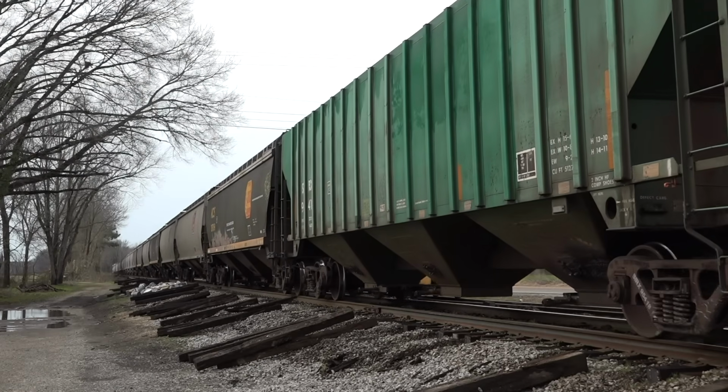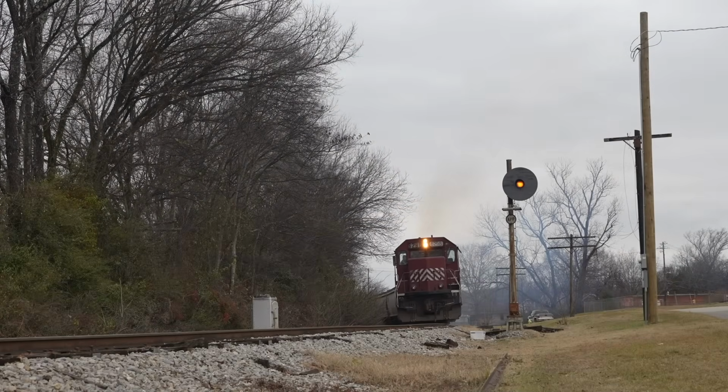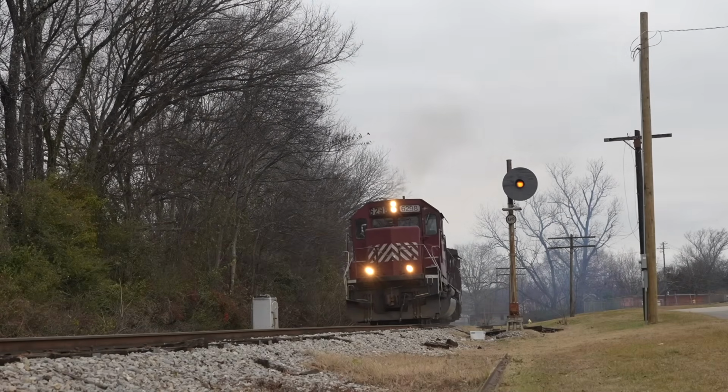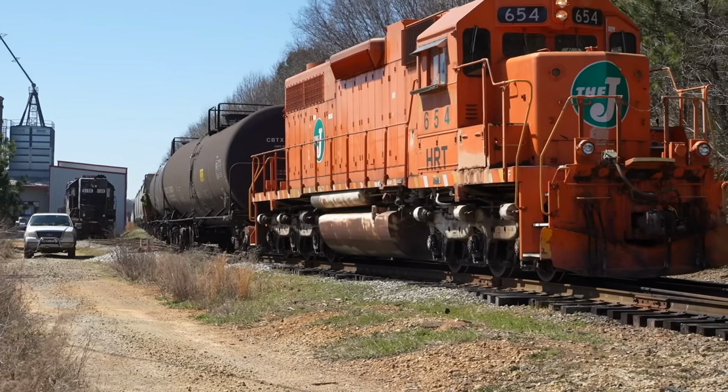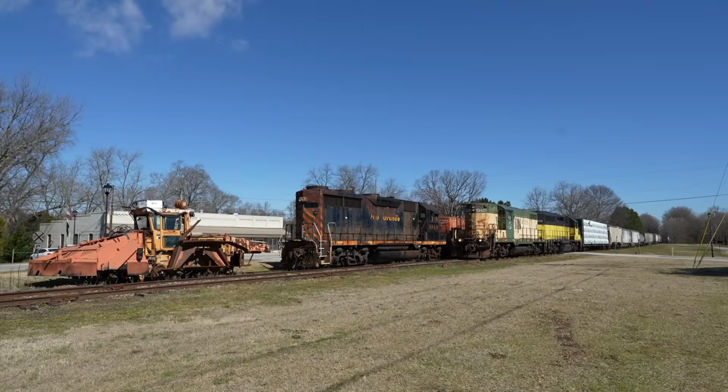The heritage of many of these older units is what draws a lot of rail fans to these railroads, and it usually takes some researching to figure out who the previous owners of some of these locomotives were. But there is one shortline railroad that wears lineage very proudly on its sleeve. Welcome to the Hartwell Railroad.